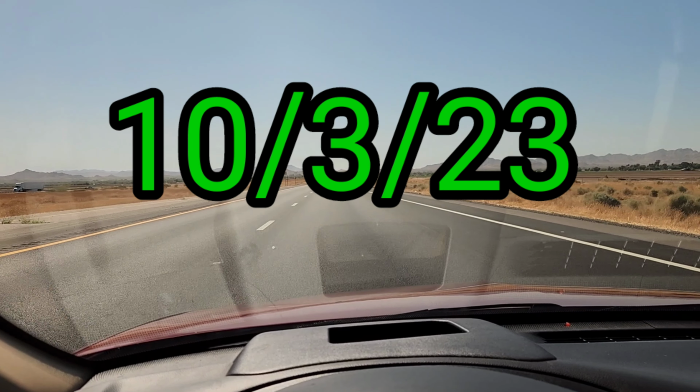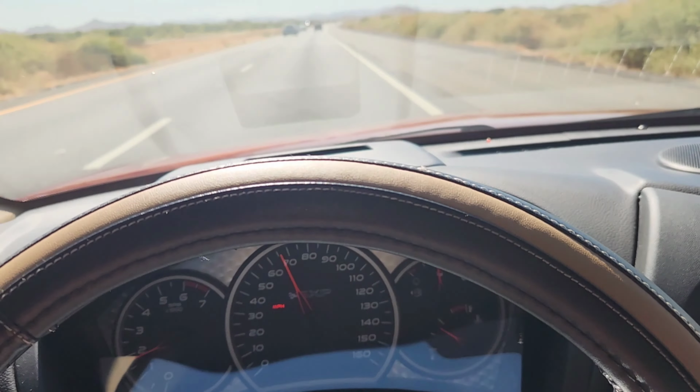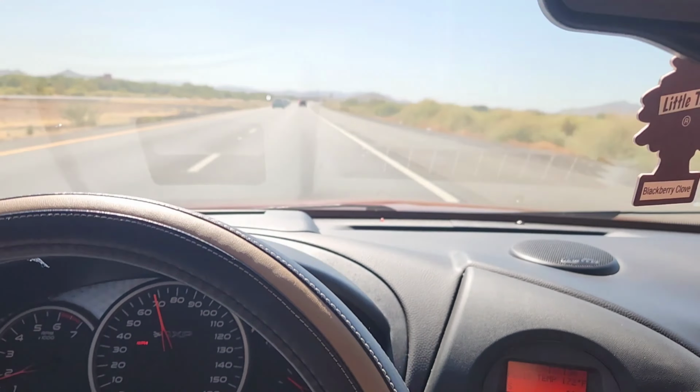At this point of driving, which I've been driving for like 15 miles, I would be at about 200, if not more. It's barely 172, the oil temperature of the transmission. So I am taking it to put it to the test.